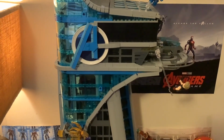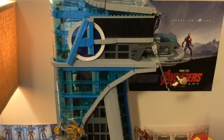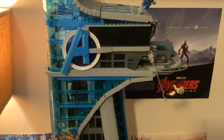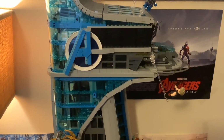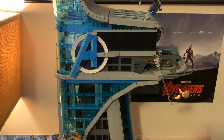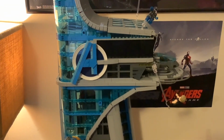nice builds right here. Since I love the Leviathan build right here, since it is a fantastic build in my opinion, and also the chariots, the mini Quinjet right here. And like I said earlier, I rather prefer the Age of Ultron version of the Quinjet instead of the 2012 version. But yeah, I just love how nice it is, since this is a way better UCS set than the Hulkbuster set that released last fall. So this is a nice detailed looking set right here.